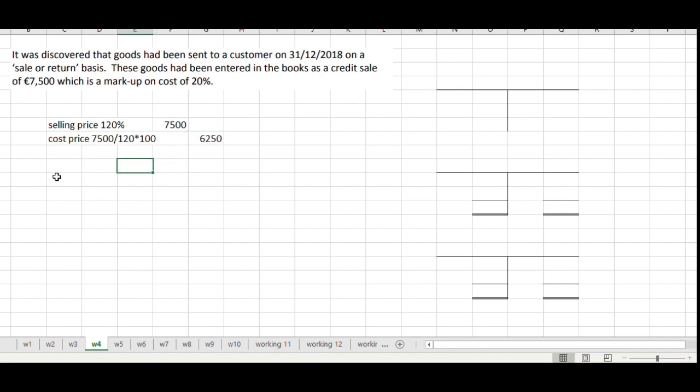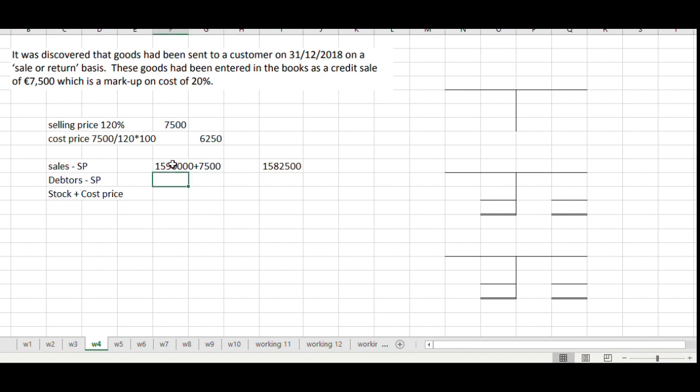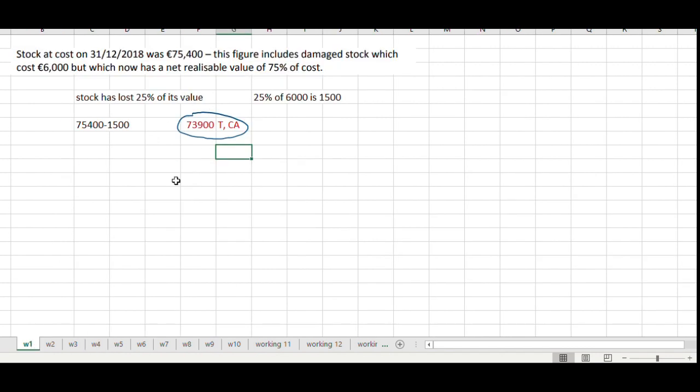Once we have those two figures, what we do is sales minus selling price, debtors minus selling price, and stock plus cost price. Okay, so sales we take from the trial balance 159,000 plus 7,500, which gives us 158,250. We have debtors from the trial balance 90,200 minus 7,500, which gives us 90,700. And we have stock, which is 73,900 from note number 1.